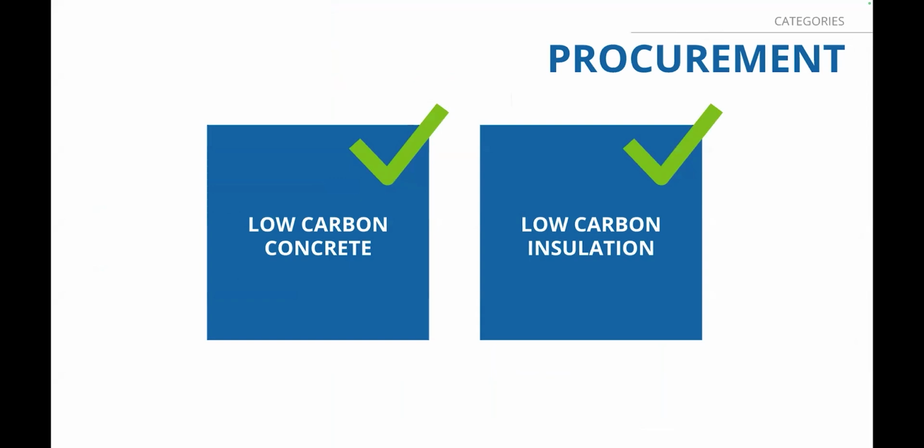Thanks, Aurora. So procurement. We talked about using less, we've talked about structural system approaches, and now we're going to talk about procurement approaches. And I think some teams tend to find this to be the easiest, and also they think of it as something that you can add later.